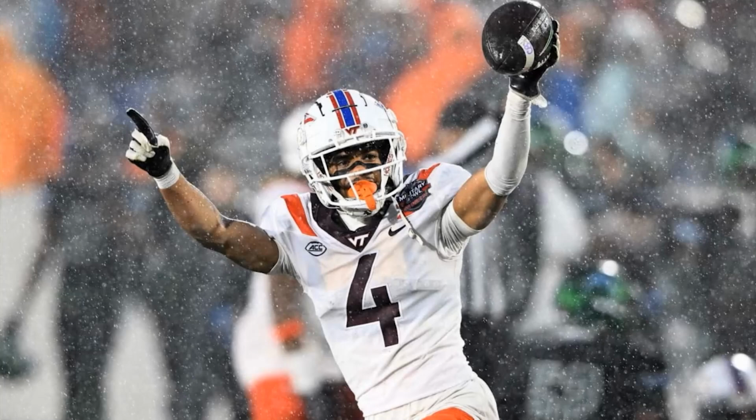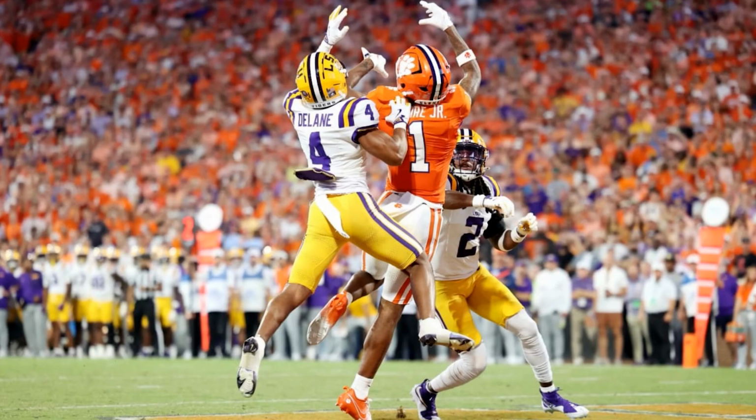The 2024 college football season didn't go the way Mansoor Delane expected it to. He dealt with some injuries. Virginia Tech had a poor season. He didn't have the year that he wanted. So he entered the transfer portal and then went to LSU, where the season already is off to a fast start, not just because of what they've asked him to do, but because he's more confident. He's in an atmosphere that requires winning and it's getting the best out of him.